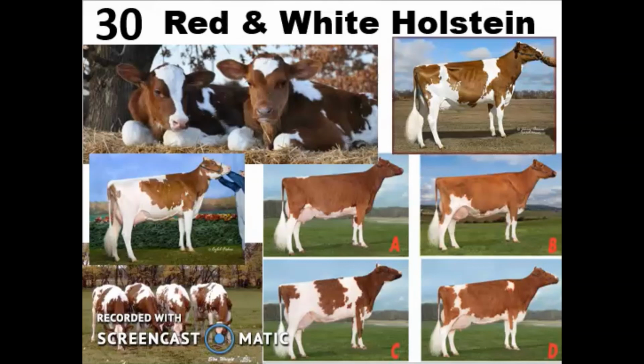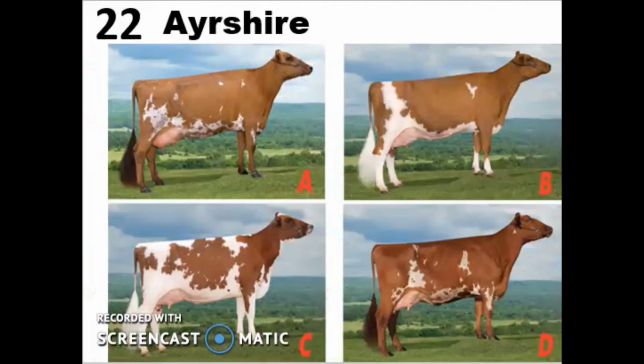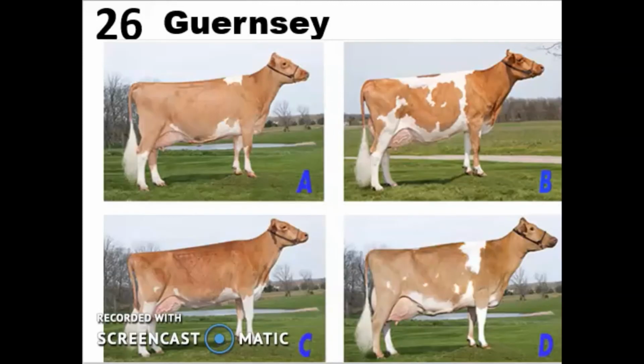Their size and their milk yield is really comparable to Holsteins, and for the most part, they're pretty interchangeable with Holsteins. Physically, red and whites are really hard to tell apart from Ayrshires. So in addition to looking at their actual physical features, you want to make sure that you know some of the characteristics about them that'll also be asked in the quiz, because sometimes it's almost impossible to tell them apart. Guernseys can also be a little bit confusing, but the Guernsey does tend to be a lighter tan, it has less red in the coat, and it has more of a golden yellow.